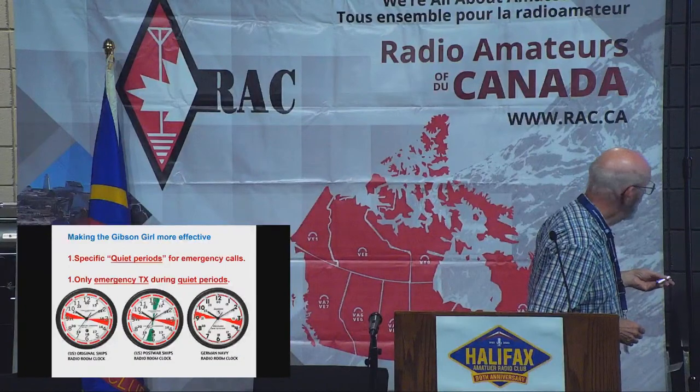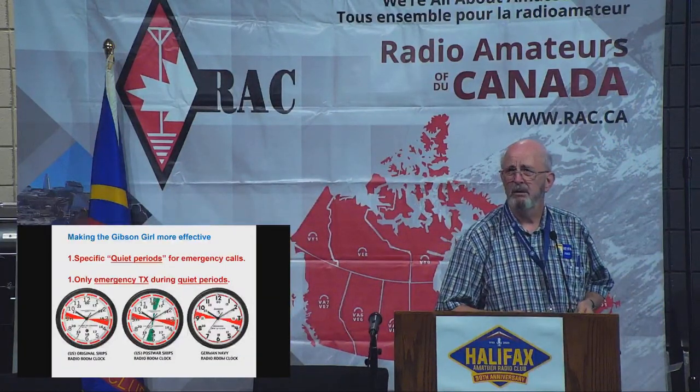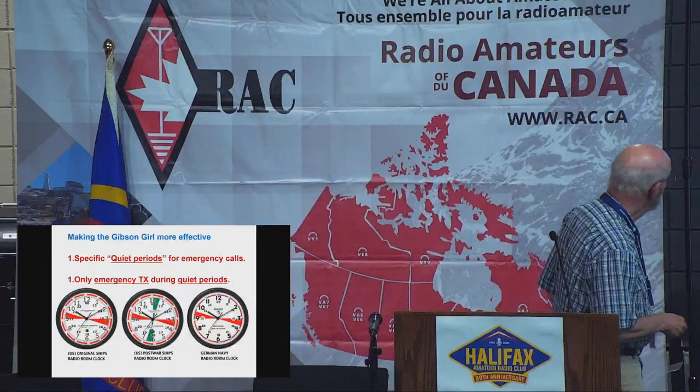The green wedges are for another frequency, 2182, 2162, something like that. The red are for 500 kilohertz.